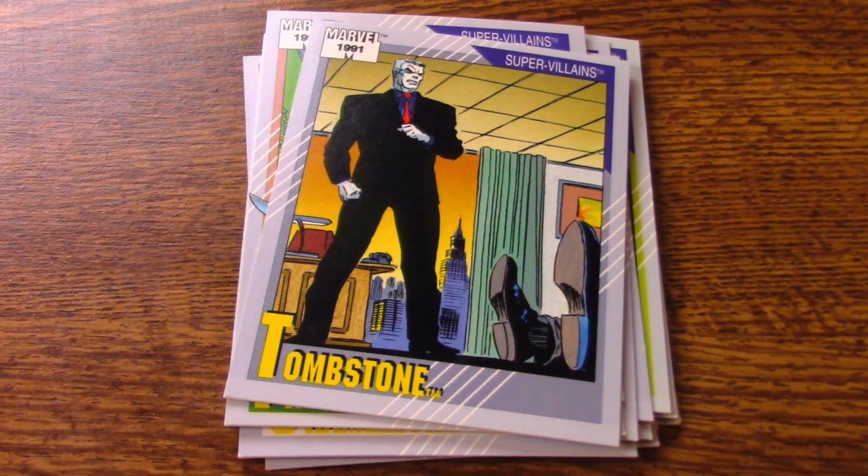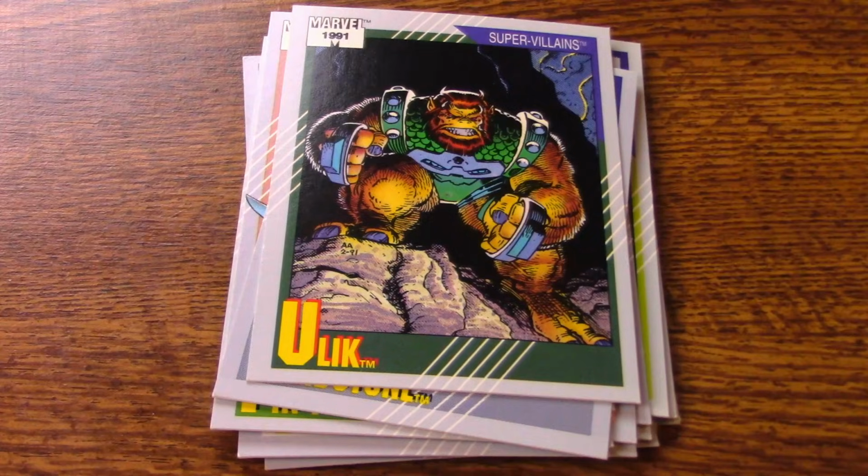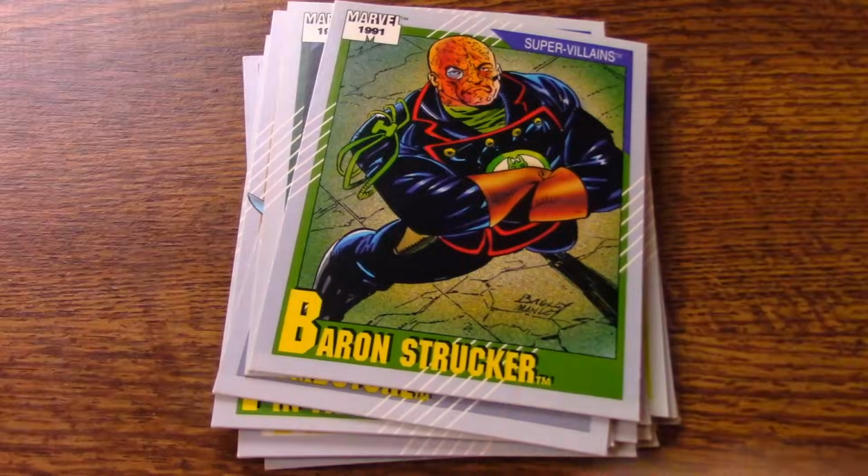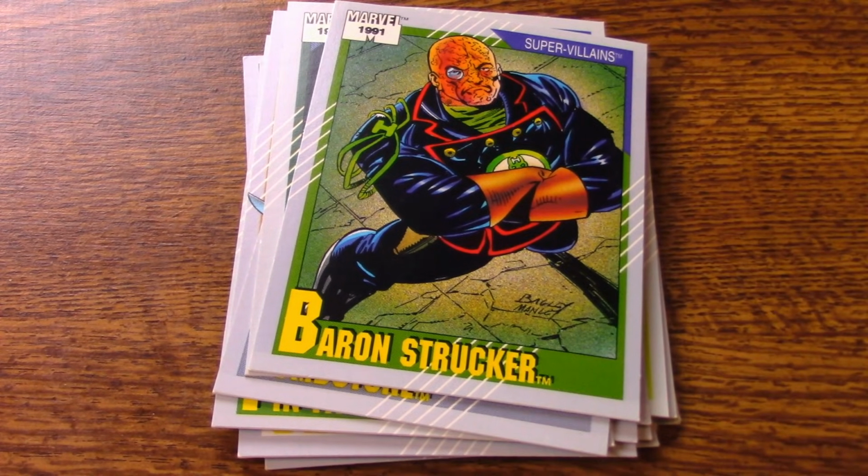Tombstone, first appearance, 1988, Web of Spider-Man number 35. Even though Tombstone and Joe Robinson have tried to kill each other on several occasions, Tombstone still considers Joe his best friend. Ulick, number 68. Ulick's excellent infrared vision lets him see perfectly, even in the darkest conditions. Number 69, Baron Strucker. Baron Strucker was assisted in forming Hydra by the arch-villain called the Red Skull.